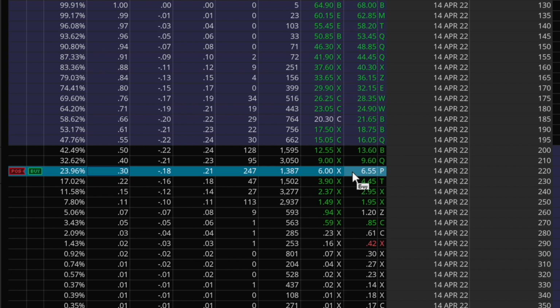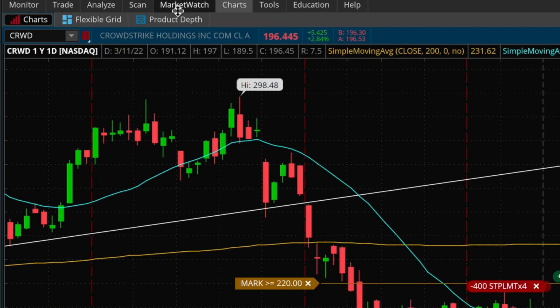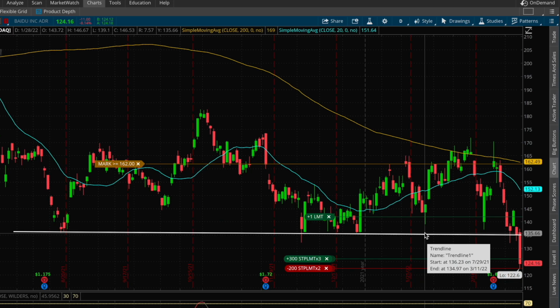Right? This stock has come down a little bit since I sold that option, and therefore the price of this option has come down a bit as well. So that's CrowdStrike. And then also, let's come back to the charts and go to BIDU. This is a Chinese stock, which provides internet search services in China. And so for this one, if we zoom in here a bit, take note of this now former major support level right around 135-ish bucks per share.